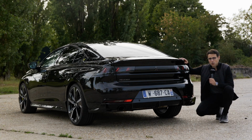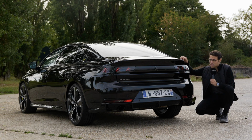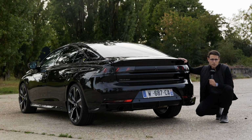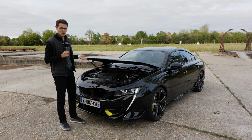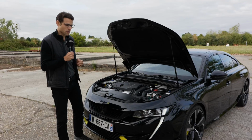And the big technology change is that the 508 plug-in hybrid so far, so this will only come here as the PHEV, so far only electric motor in the front. This one here, the Sport Engineered model, will also have an additional electric motor at the rear. And overall total system output of 360 horsepower. And where do these 360 horsepower come from? So the most powerful series production Peugeot yet.